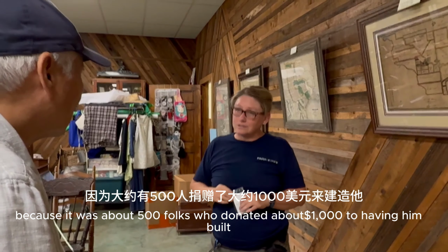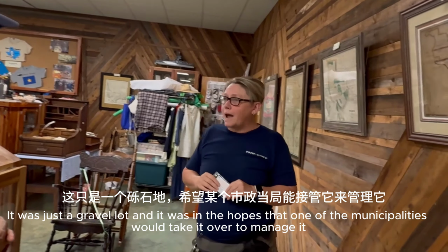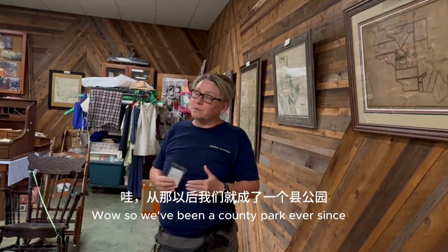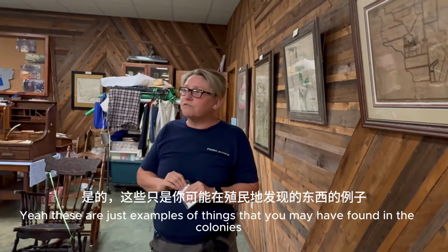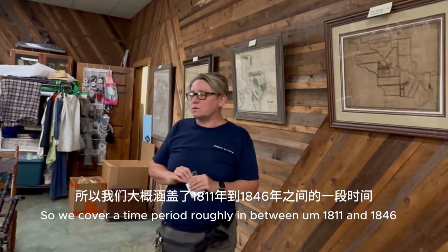2006, this was built here in stages. They put him up, they put the visitor center up. We didn't have a formal parking lot, it was just a gravel lot. And it was in the hopes that one of the municipalities would take it over to manage it. In 2016, the county parks department took it over. Very good. So we've been a county park ever since. But feel free to look around. These are just examples of things that you may have found in the colonies. So we cover a time period roughly in between 1811 and 1846. Yes. We visited his death place.